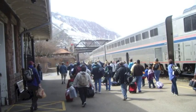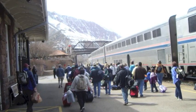The following day, the eastbound California Zephyr pulled in and waited, but then went through, much to our relief.